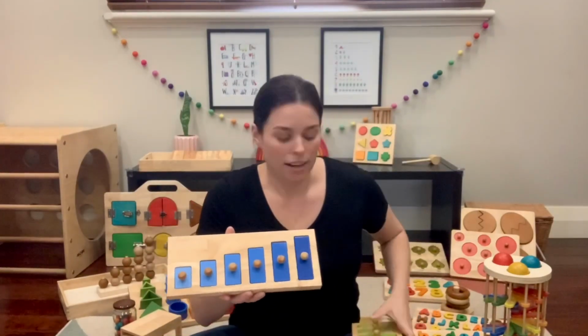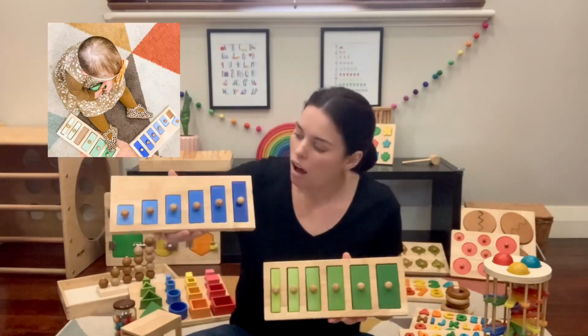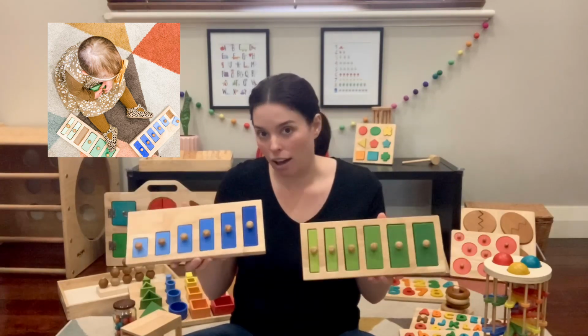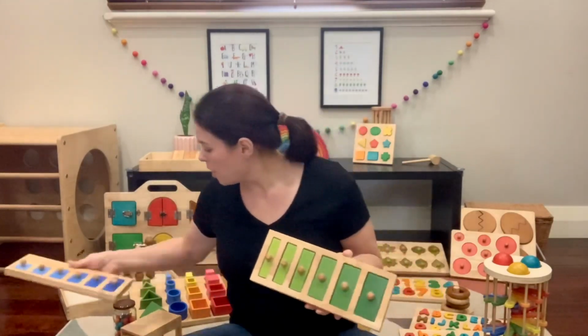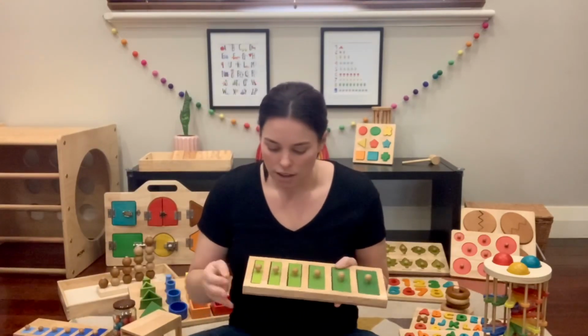labeled as or marketed as Montessori, are pretty good. You've got one that is height-based and one that is width-based. However, they also employ gradients of color. So there is a little bit more of a variable happening there than just one thing that the child is sorting by. But again, really beautiful puzzles, great starting points, simple puzzles.